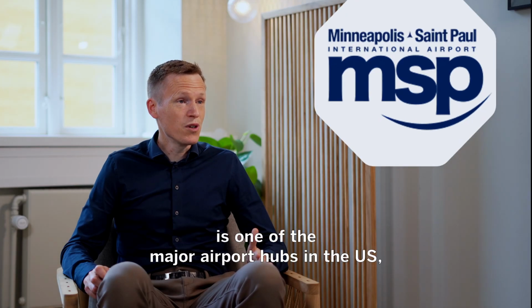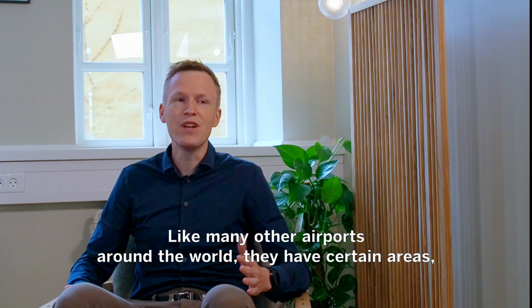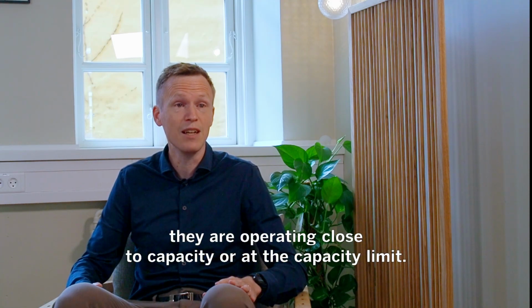Minneapolis-St. Paul International Airport is one of the major airport hubs in the US, both for domestic and international traffic, with about 40 million passengers per year. Like many other airports around the world, they have certain areas, certain concourses and terminals where they're operating close to capacity or at the capacity limit.